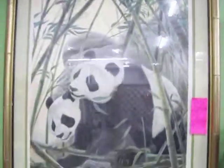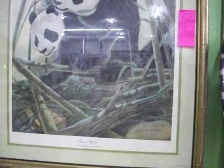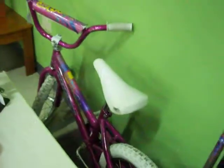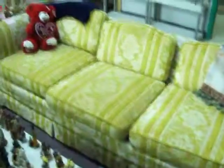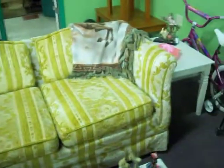Got a couple of good pairs of skis here. Have $75 a piece on those. Have this John A. Ruthven signed numbered print called Giant Pandas. Have $700 on that. Got a little girl's bicycle here. And we have this gold couch here for $79.95. Clean and great condition. Got a coffee and end table set here.